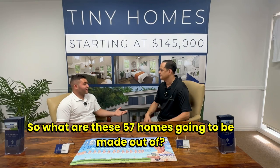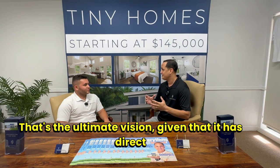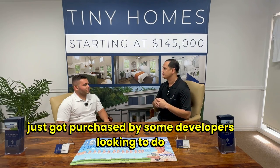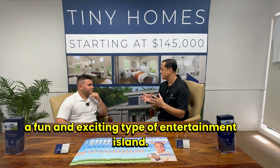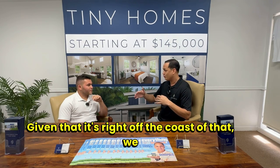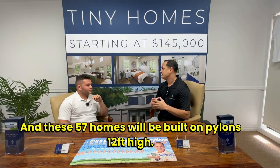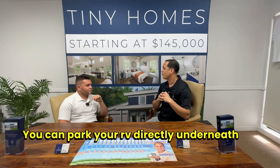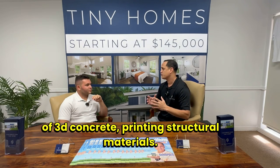So what are these 57 homes going to be made out of? Our vision is to create a short-term rental community. That's the ultimate vision, given that it has direct access to the Caloosahatchee River and an island that just got purchased by some developers looking to do a fun and exciting type of entertainment island. Given that it's right off the coast of that, we would like to do a short-term rental community. And these 57 homes will be built on pilings, 12 feet high. You can park your RV directly underneath it. And the homes will be composed of 3D concrete printing structural materials.